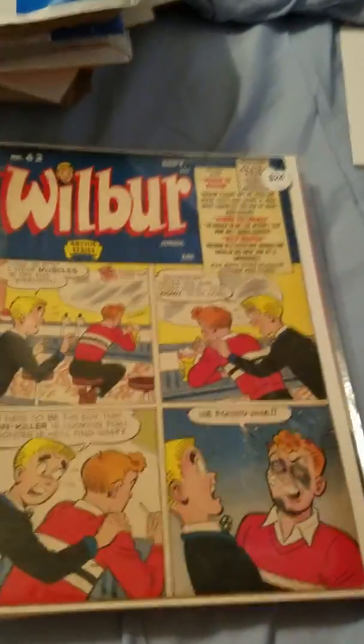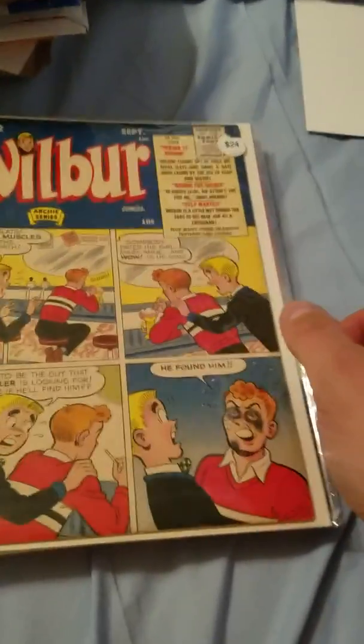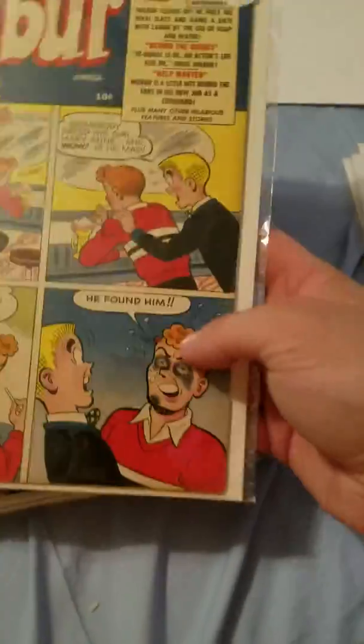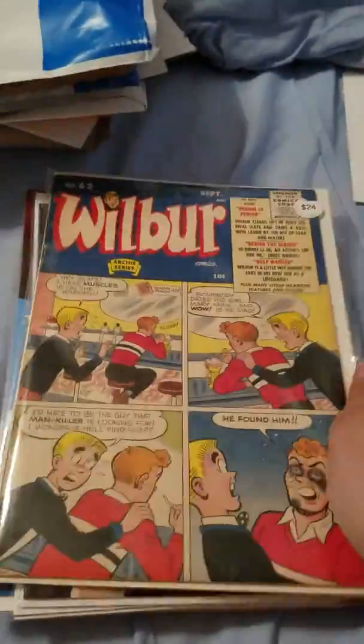I picked up a 1955 Wilbur number 62 from Archie Comics. It's just a great book to have in my collection. I'm stoked to have it and to find stuff like this.